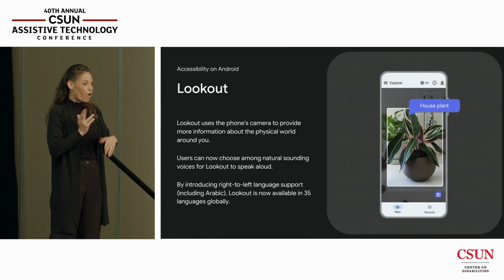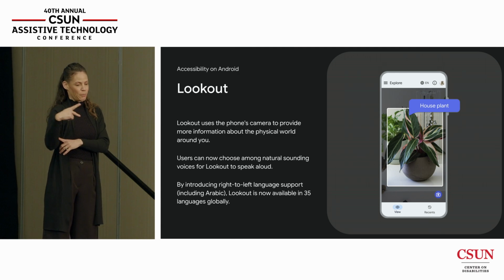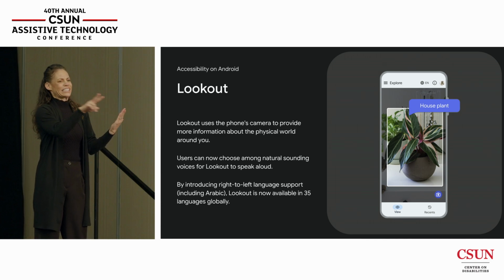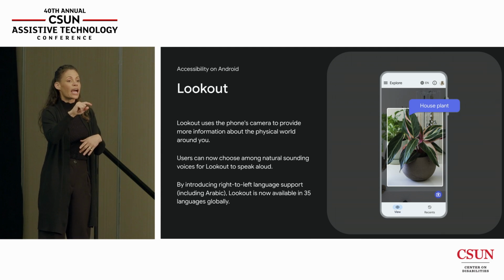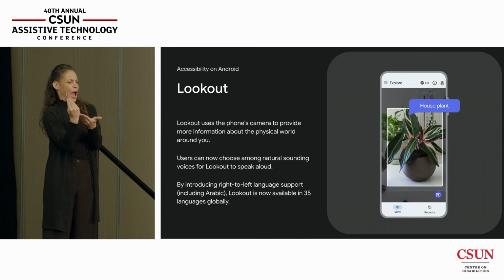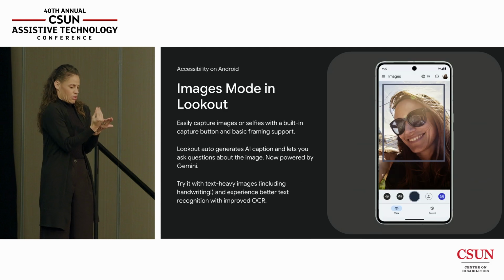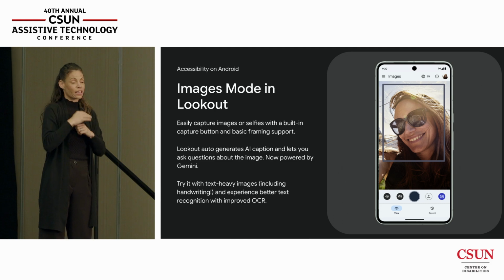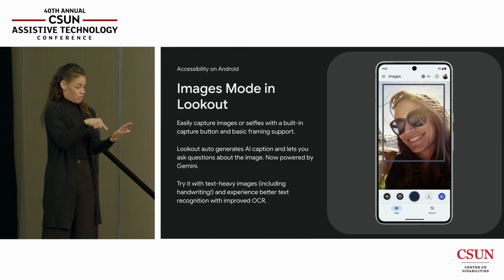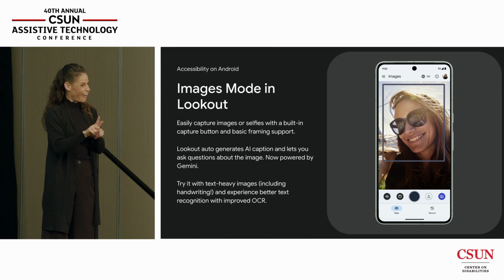So, some cool things we've got coming in Android or already out. Lookout is our app to help people read out details in the physical world. So you can read text, documents, food labels, find objects, and just explore the world. Here you can see a screenshot of the camera showing a plant, and Lookout is announcing this is a house plant. We now have an Images mode in Lookout where you can capture selfies or pictures, and it helps frame your photo with some guidance and improved OCR.